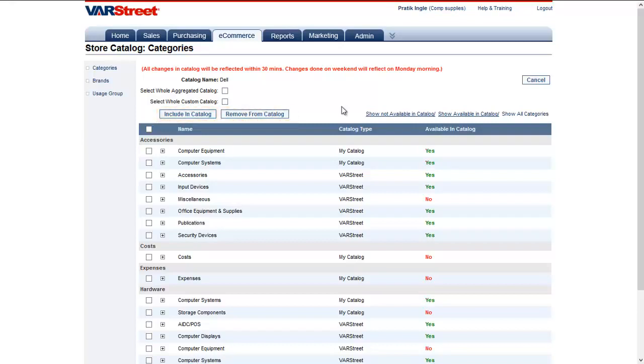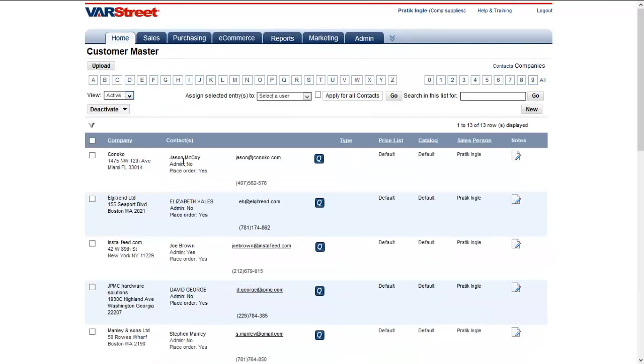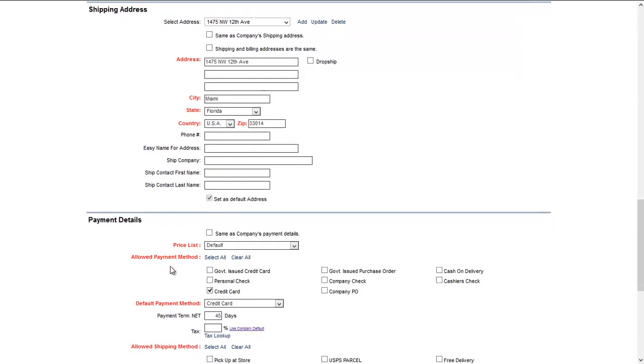Now it's very simple once you have created the catalog or price profiles based on your need. Simply go to your Customer Master and assign the specific price and catalog file to a customer, which will ensure that your customers are shown only that price and catalog that they should be seeing. Moving on.